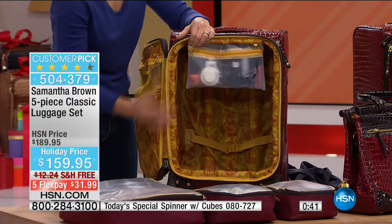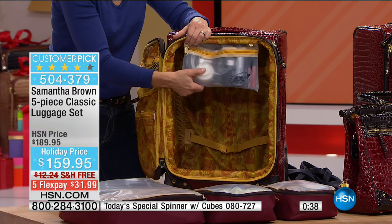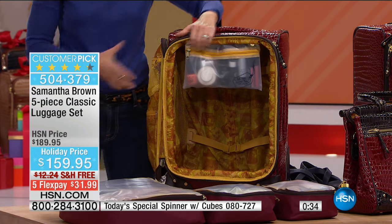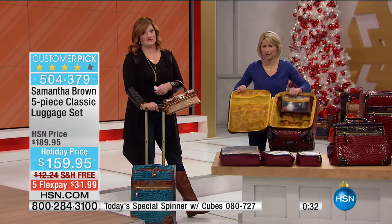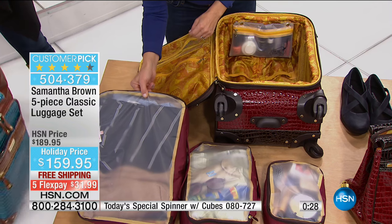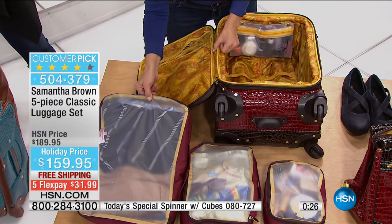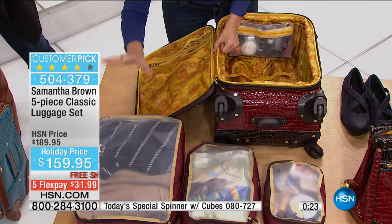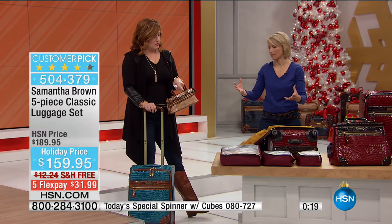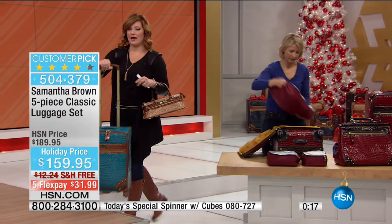I love the clear plastic because it really allows me to not only see what I'm packing, what I've forgotten to pack, but it's also really easy to clean because we know these things get dirty. Just look at the great packing cube set, how you can see through. Listen, this is 255 reviews, 212 five stars. People love this because it's lightweight, it doesn't take up any room or add weight, and it keeps everything organized. So those come included.